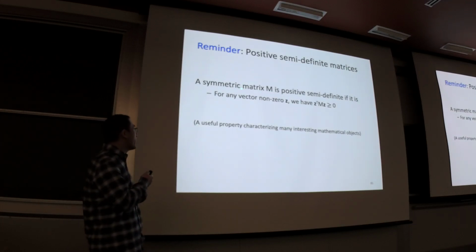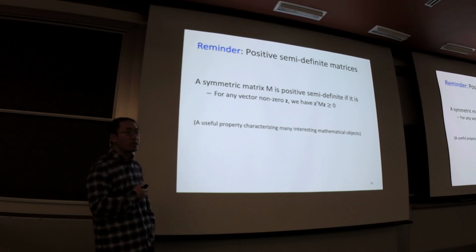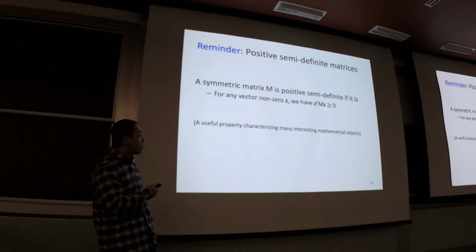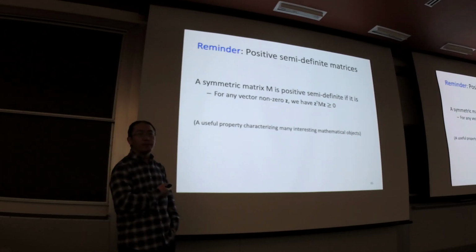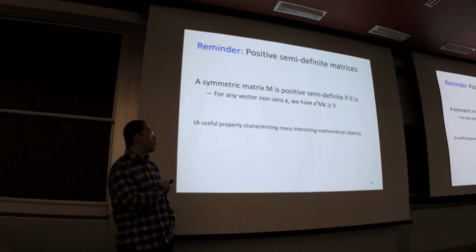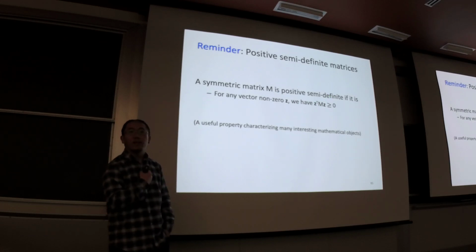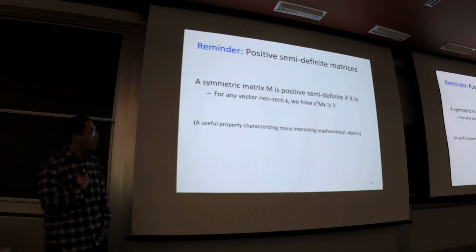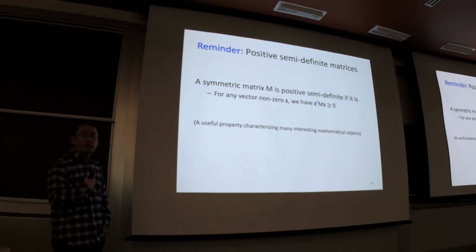We say a symmetric matrix M is positive semi-definite if for any non-zero vector z, this quadratic form is non-negative. So for any non-zero vector z, we have z transpose Mz. Mz is a vector, and then z transpose times it is a scalar. So this value must be non-negative, always non-negative. Then we say this matrix M is positive semi-definite.